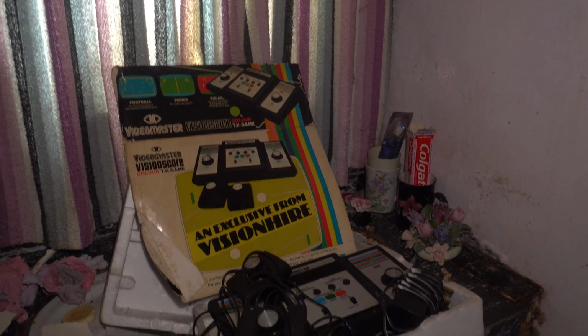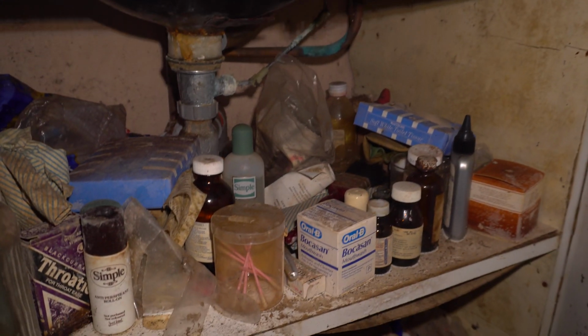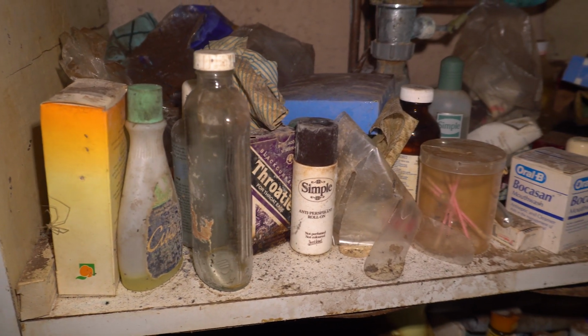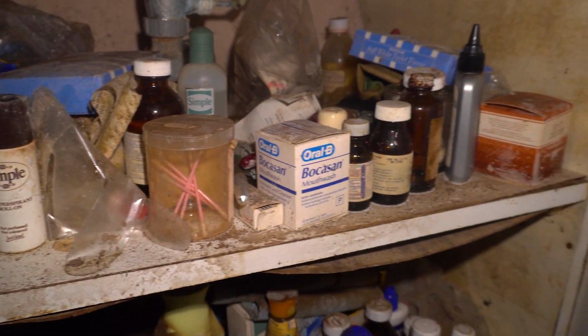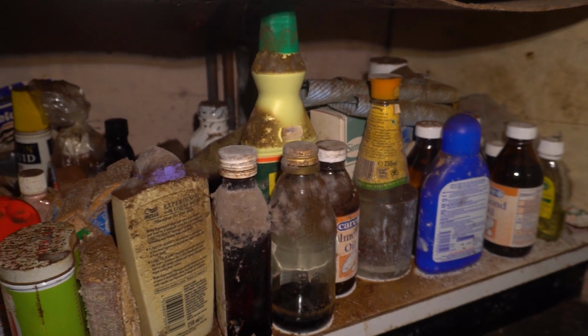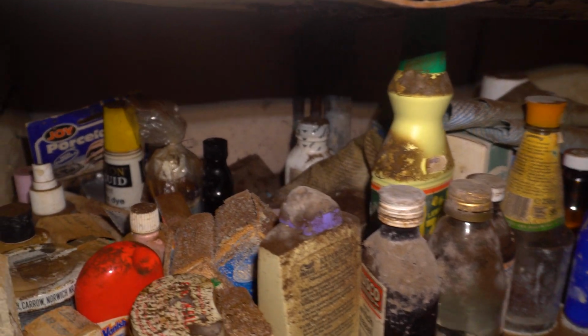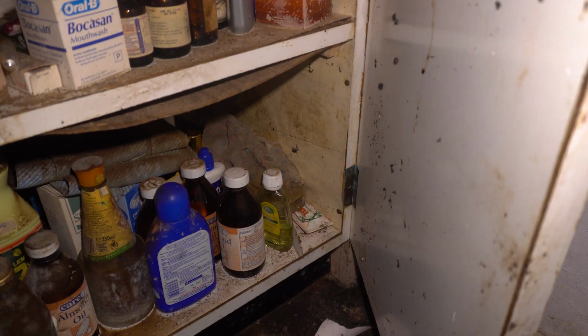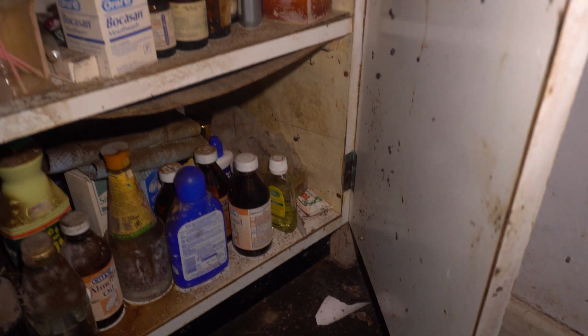I'll tell you what else this bathroom does have as well, apart from the random games console in it, is an absolute crap ton of stuff underneath the sink, like medicines and stuff. God, there's loads. Some of this I'd quite like to pull out and have a look at, but I don't really want to touch it because look at the stuff on top of it, it's like fungus or something. I really don't want to touch that, but it would be quite cool to have a look at. Especially down there, there's some old toothpaste right in the corner, and that looks like a proper old tube of toothpaste. But yeah, I'm not going to pull anything out just because I'm not wearing gloves and I don't want to touch anything.